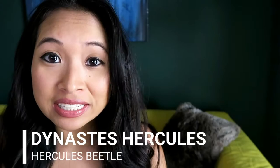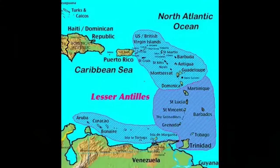Okay. So the binomial name of the Hercules beetle is Dynastes hercules. It's a species of the rhinoceros beetle that is native to the rainforests of South America, Central America, and the Lesser Antilles. Now you're probably wondering, where's the Lesser Antilles? Well, that's all right. I've attached a picture.